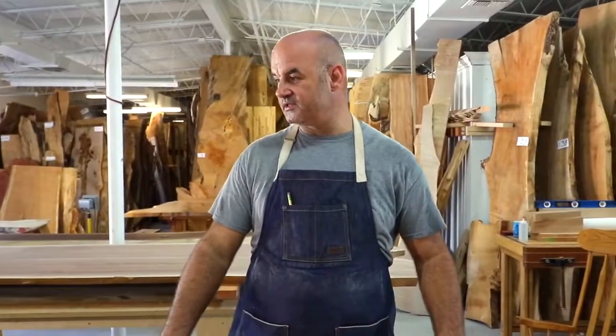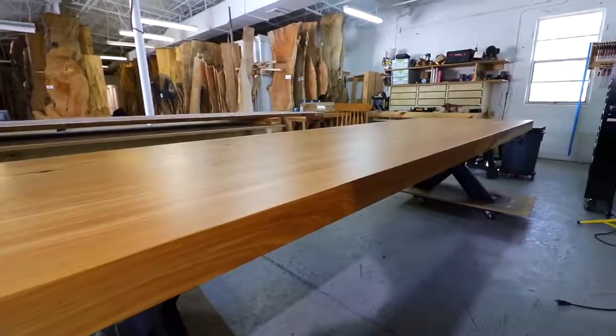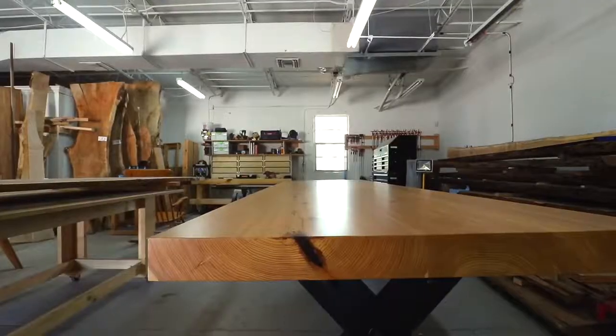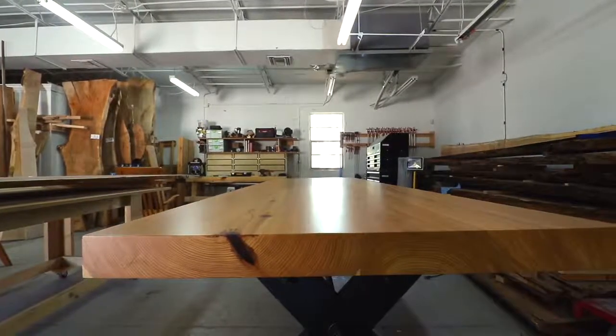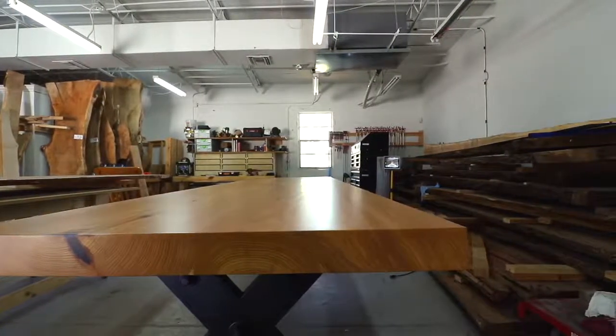This piece here is actually a done product. This is ready to be installed in a restaurant when they've finished the renovations. This is not particularly a book match table. It's made out of two pieces. This is a cedar wood. And the great thing about it is that it's very easy to work with.